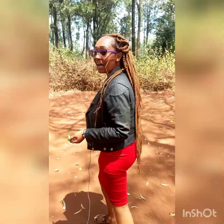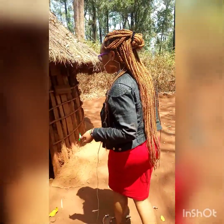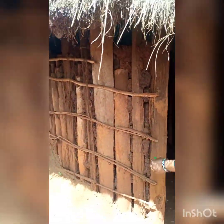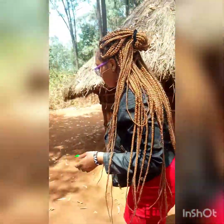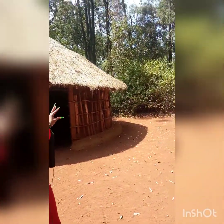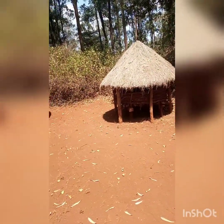The hut we have here is the married son's hut. When they got married, a special hut was built for them. So this is how it looked, and as you can see, it is only plastered on the inside. Outside, it just has the wood and the ropes that were used to stitch it together. Behind me, we have the second wife's hut and the granary. The structure is the same, so we are not going to enter.